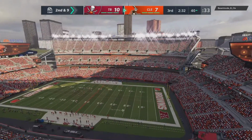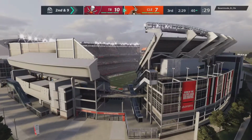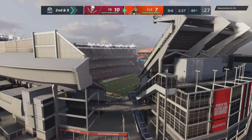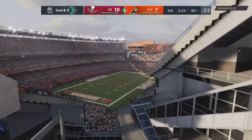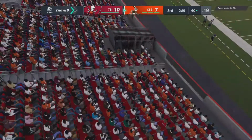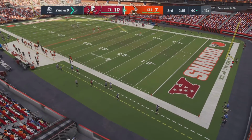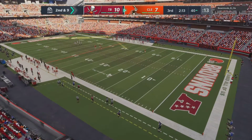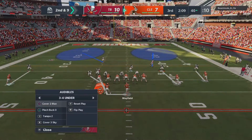Yeah, things were pretty stacked up there in the middle of the line. A lot of bodies, not much space. I think ultimately he was fortunate to get anything out of that run. Here's 2nd and 9, just a yard on that last run.